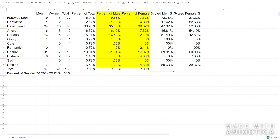Now, using this method, we can determine that men are more likely to be portrayed with a faraway look, a serious expression, a goofy, cute, or sad expression, or as smiling. Whereas women are more likely to be portrayed as confident, angry, romantic, unsure of themselves, distasteful, and determined.